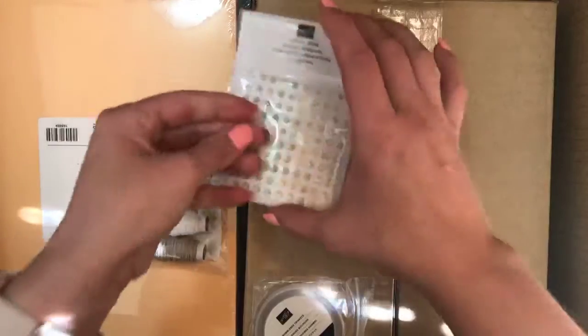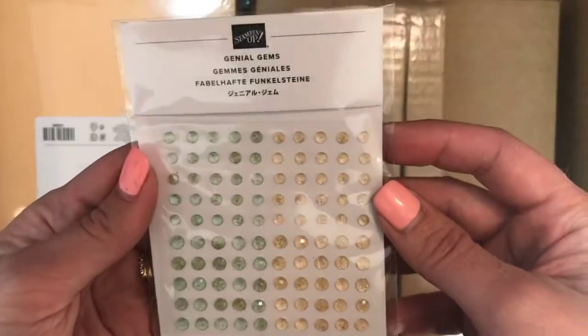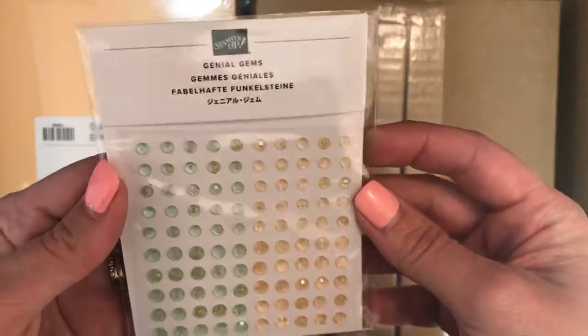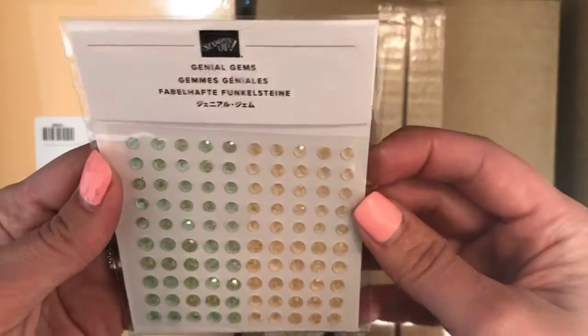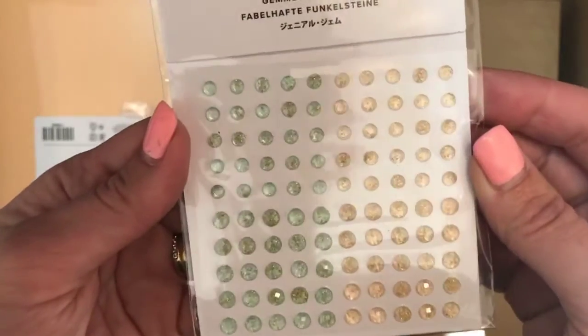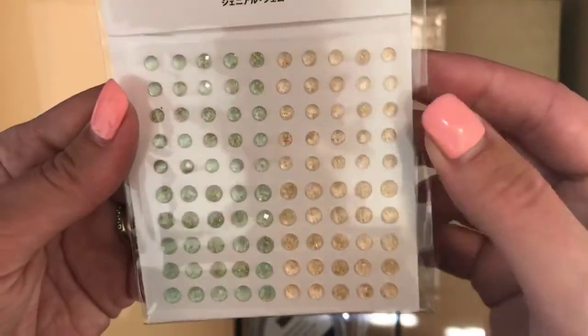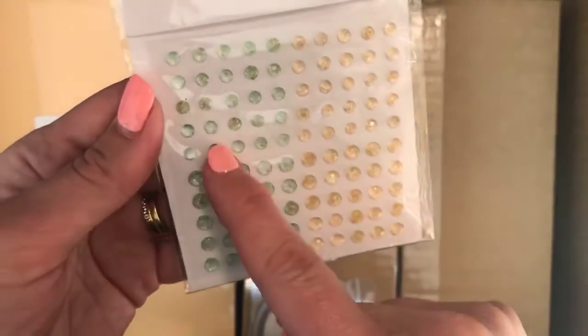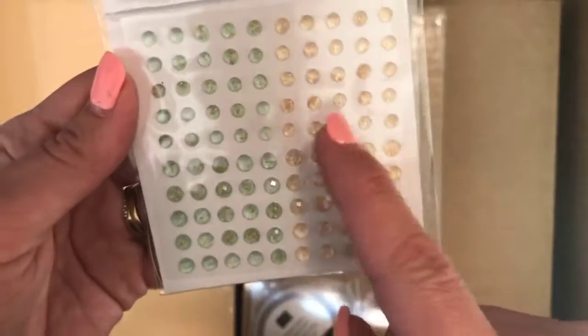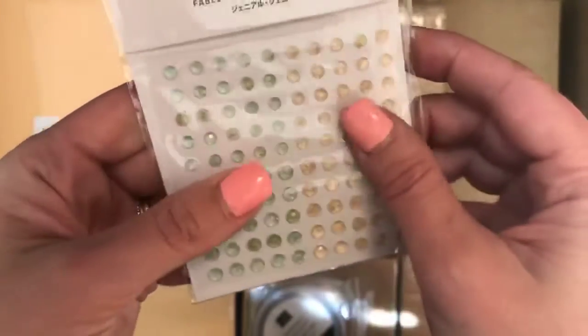And some pretty new gems. I'm not quite sure about the name of these gems, genial gems. I'm going to have to get used to that. But they're very, very pretty. So these are papaya and these are soft succulent. And they've got very, very fine gold glitter in them. And they're sort of faceted.